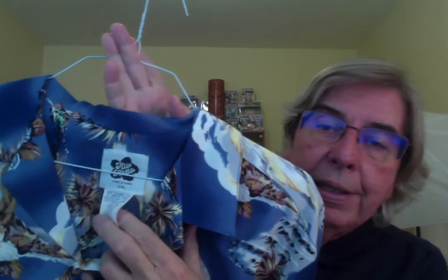Our next item of clothing, and our last, is this Hilo Hattie 2XL Hawaiian shirt. If you look at the tag, there's a website where you can look up labels. This is from the 1980s, and it's a 2XL with an island and floral pattern on it. This was $5. I'm not sure what I listed it for, but it's already on eBay, and I hope it will sell because the big sizes tend to sell much better than the small ones.